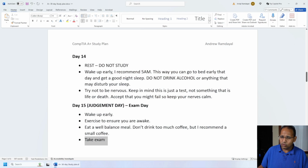Take the exam. How do you take this test? Now, most of us are going to be taking it at home on our computers. The A+ exam is generally taken at home. You have a laptop, you sit in front of your laptop at home, you have a webcam and a microphone, you put it generally on your laptop, and you take this exam at home. So that's where most people take it.